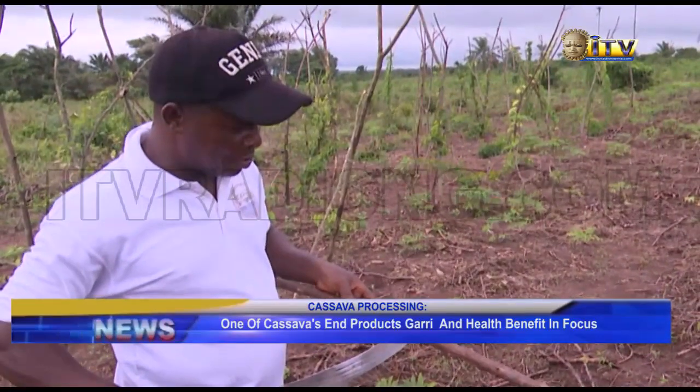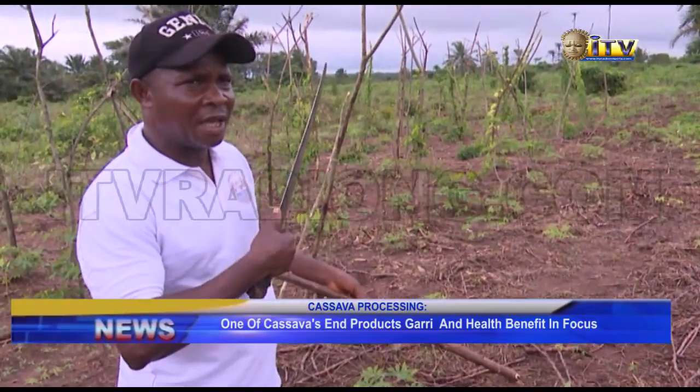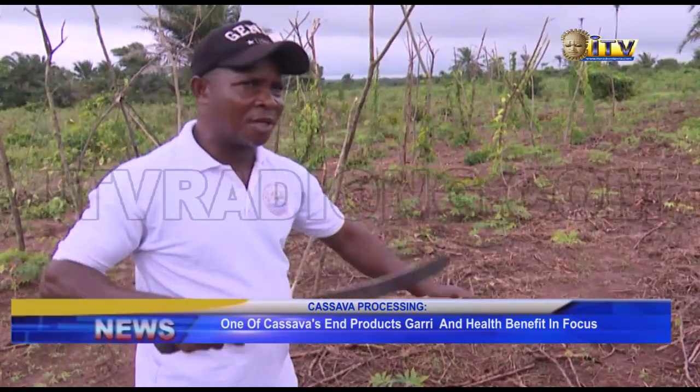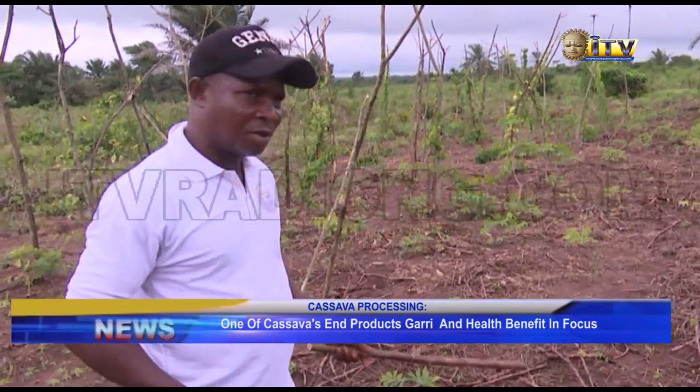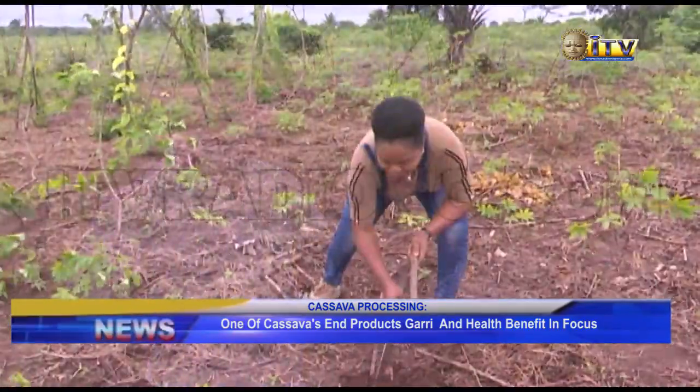This is the eye bulb. So when you are planting, the eye bulb will face the air, not inside the soil. So when you are planting, why? By the time you plant, when it faces down, it will not grow.